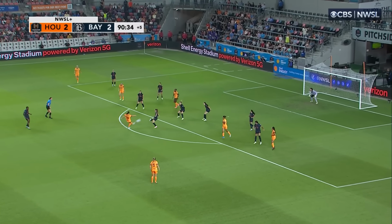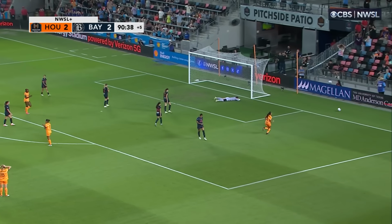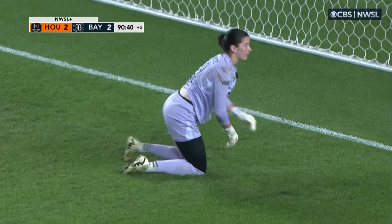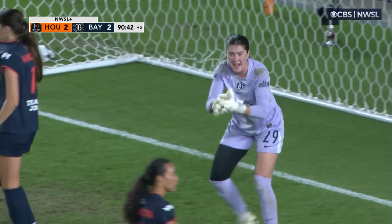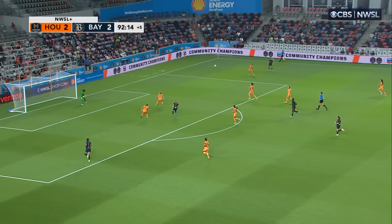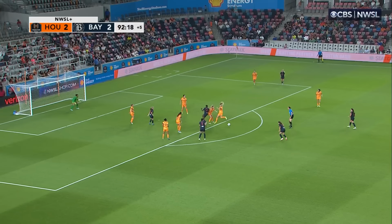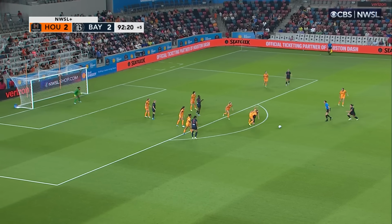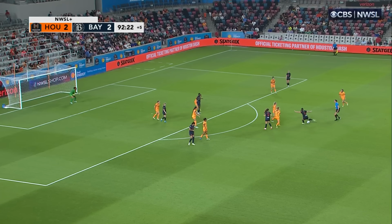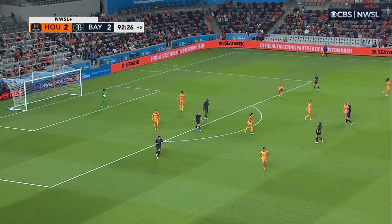Nobody content with that single point. The left-footed shot off the crossbar. Silkowicz just enough to deny Maggie Graham. And that was a huge save off Van Zandt. Bay on the other end. Conti, easy one for Abby Smith.